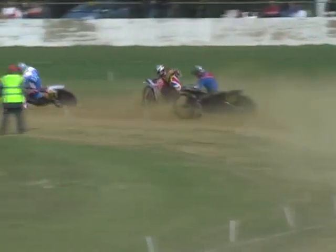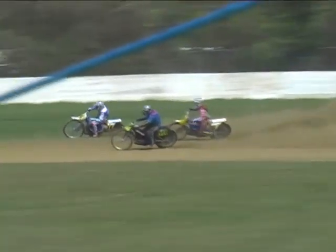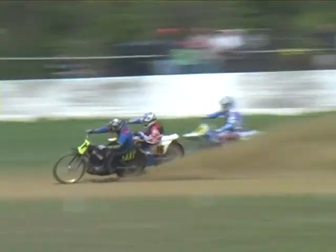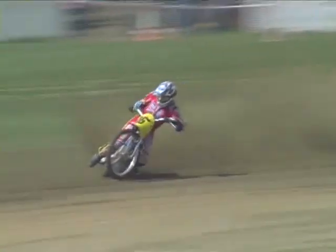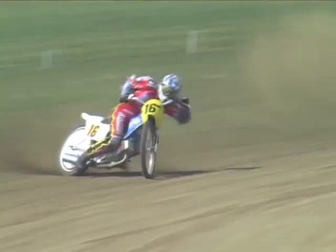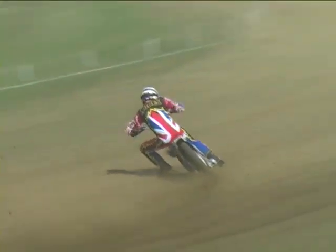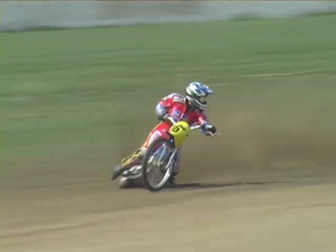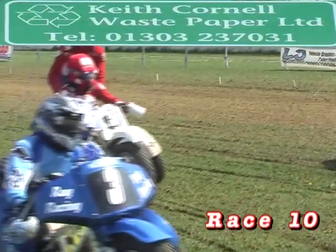Number 24, Adam Filmer gets 5 points. 52, Glenn Reynolds gets 3 points. 114 excluded for going outside the circuit. 200, Scott Creswell, 2 points, and 711, the reserve coming in, Darren Pugh, 8 points. 114.95, averaging 65.46. So 3 very, very quick races, all averaging in those mid-60s as they get round that circuit.